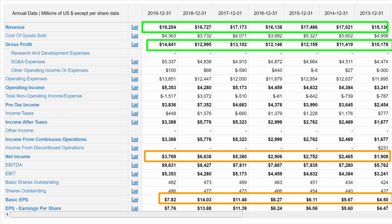It does change, however, when we go down to net income. That's why I highlighted it in orange and not green. It's not a bad thing necessarily. It's just not as steady of growth. It's a lot more volatile year over year than it is with revenue.